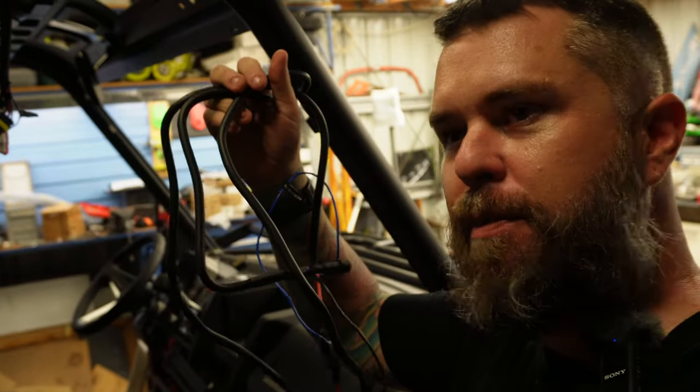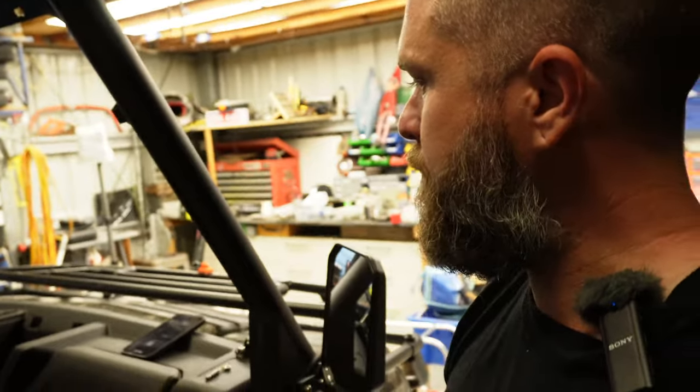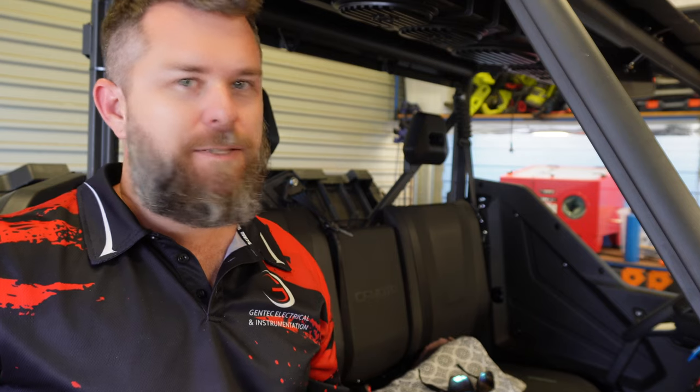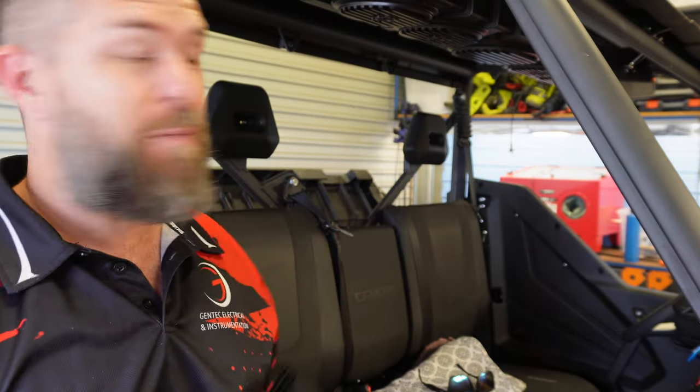Righto, let's get this thing wired up to the battery, plugged into here, and see how she goes. The next day. Last night I was getting a little bit late and I probably had a couple too many beers, but didn't want to piss the neighbours off too much because this thing is phenomenal.